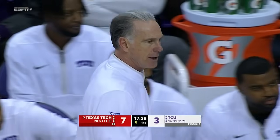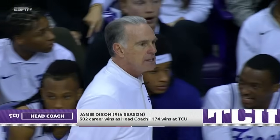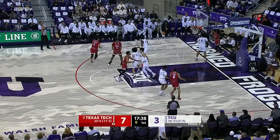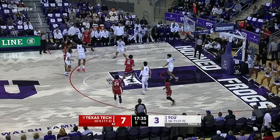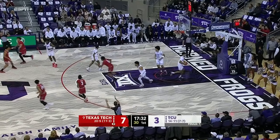Jamie Dixon now over 500 wins in his career. He's led TCU to 3 straight NCAA tournaments for the first time in program history. We're still in the conversation, Coach. No question about it. Jamie's outstanding. He got a few of those 500 against me at Marquette and at Indiana.